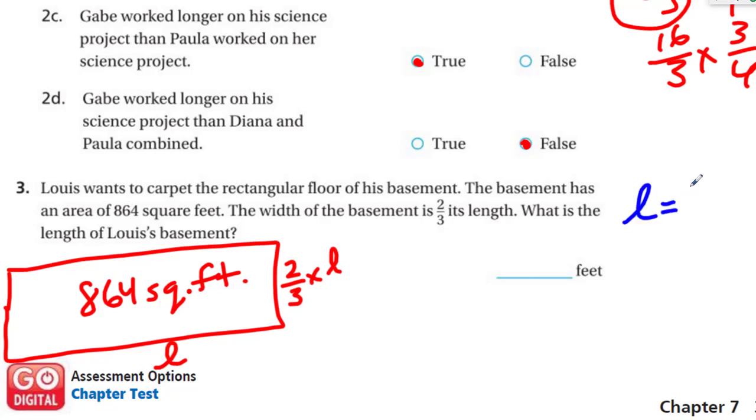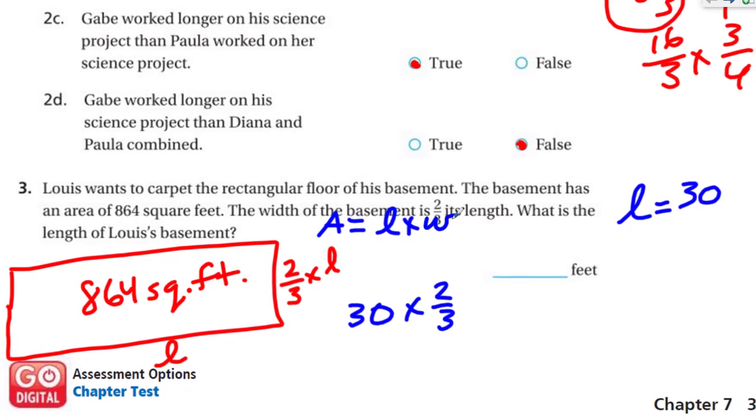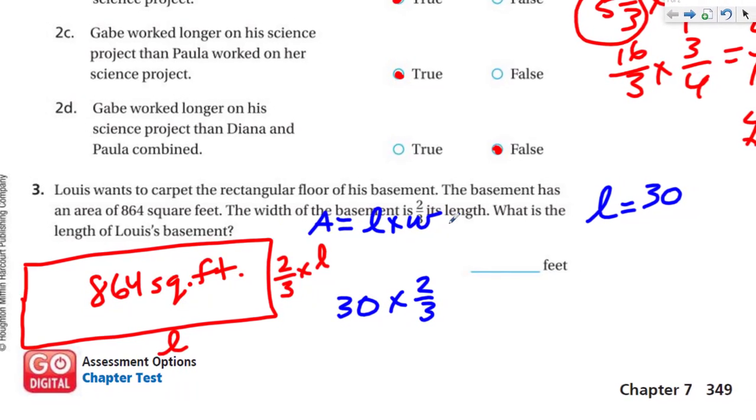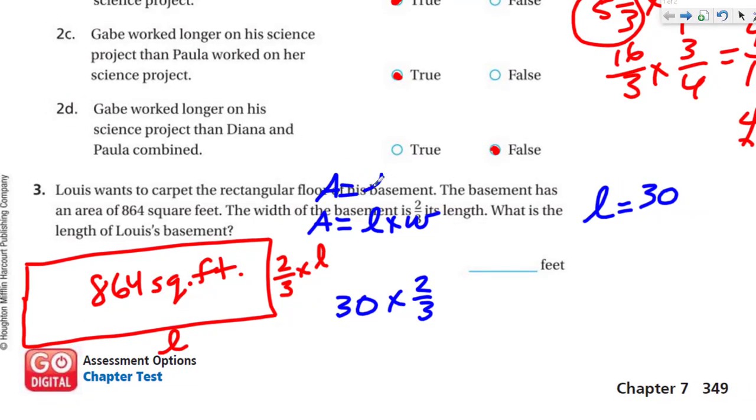So let's just say that L is equal to 30. Oh, blue, so calming. And here we have 30. So let's put our 30 down. Now we have to take that times 2/3. And then really what we're doing here is saying 2/3 times 30. The area in this problem, let me simplify, is length times width. But we don't know what the width is, but they're comparing the width with the length. So we're just going to say instead, it's actually length times 2/3 times L.